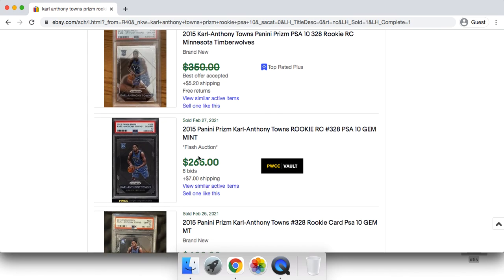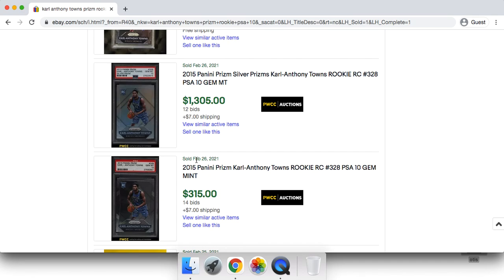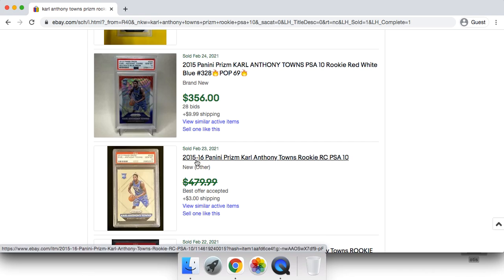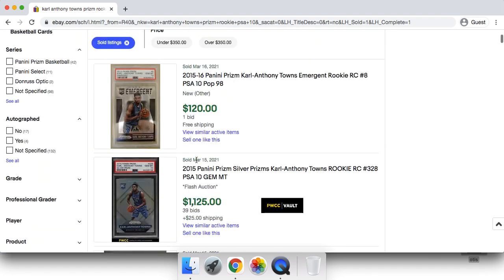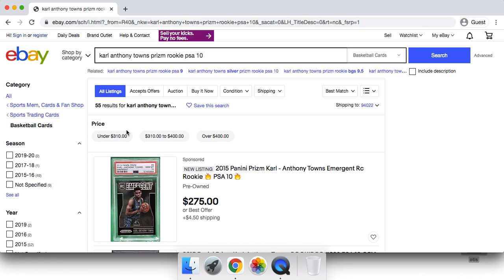They have a very low population report. Karl-Anthony Towns is likely a top 15 player in the league in terms of individual play. So if he's on a team that can showcase his talents, his cards are going to the moon, and that is why we're already starting to see his cards pick up. So definitely great to see Karl-Anthony Towns getting a lot of attention for the beast he is on the court.